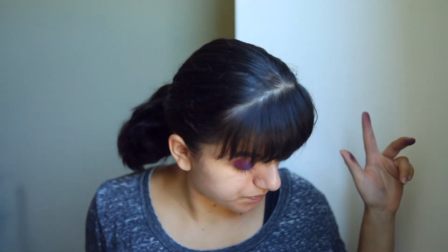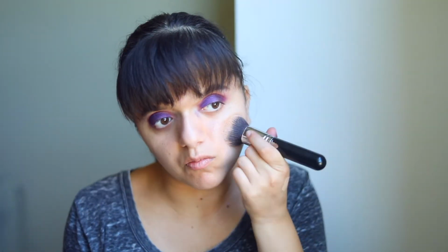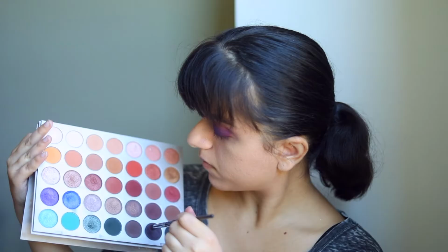Okay, so looking for a foundation. I'm using the Wet n Wild Photo Focus foundation. I have been switching up my foundation routine recently, and I've just been using this one because it is a good foundation, and I figured I might as well start using it again. And I'm using the Morphe M439 brush to apply it.